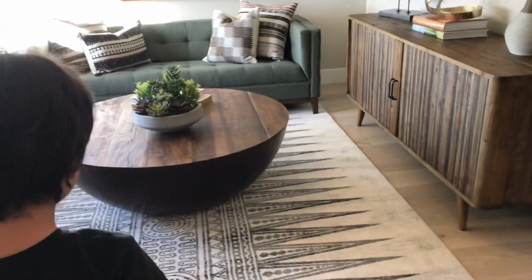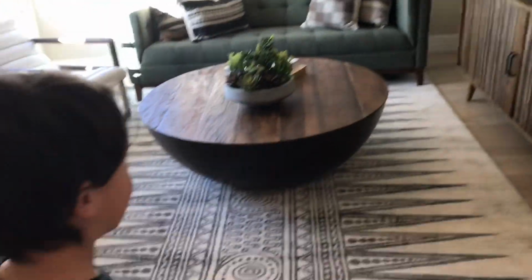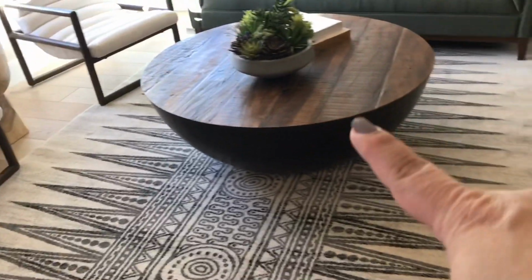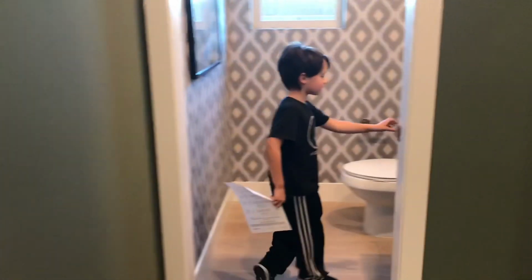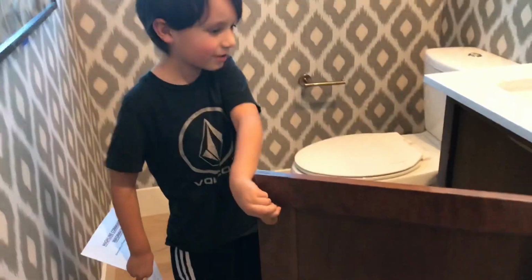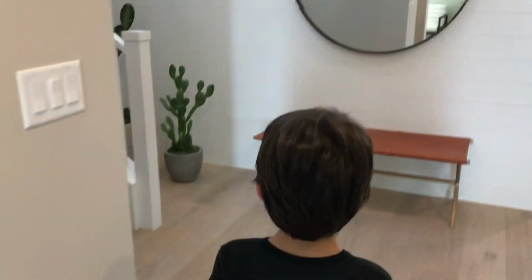So this one is the bigger one. It's like 3,300 square feet, right? Ooh, I think we need that table. Yeah. Oh, Mom. Little bathroom. Oh, wow, there's this like. I like it. I like that circle mirror, and then they have the shiplap.